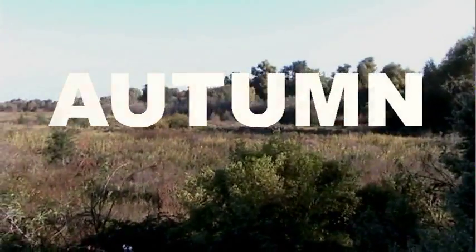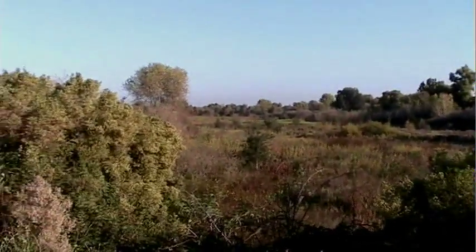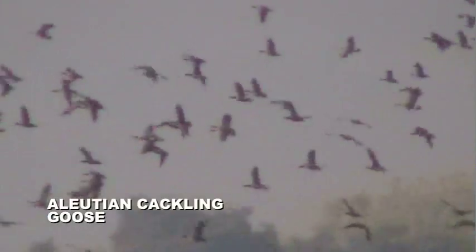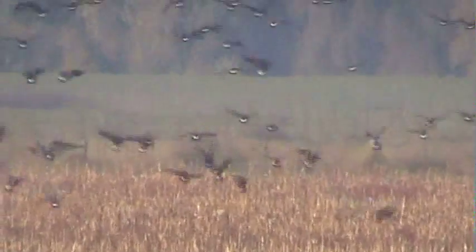The autumn is a good time to visit our magnificent national wildlife refuges. The San Joaquin River National Wildlife Refuge was created in 1987, primarily to save the endangered Aleutian cackling goose, which was down to about 250 pairs.